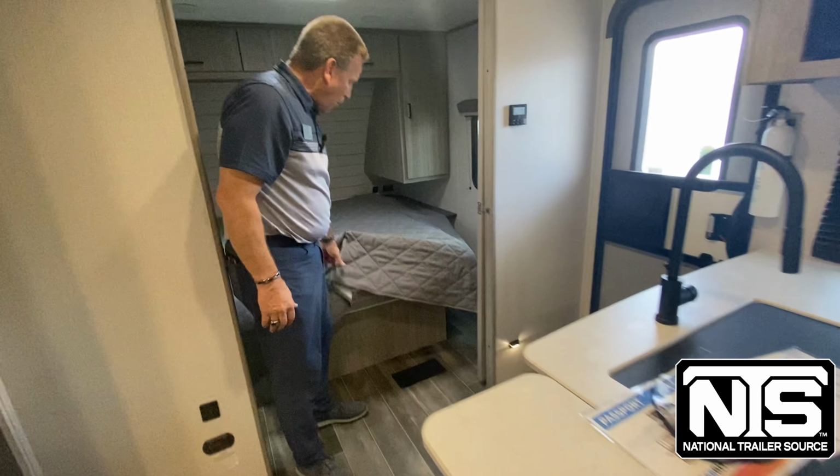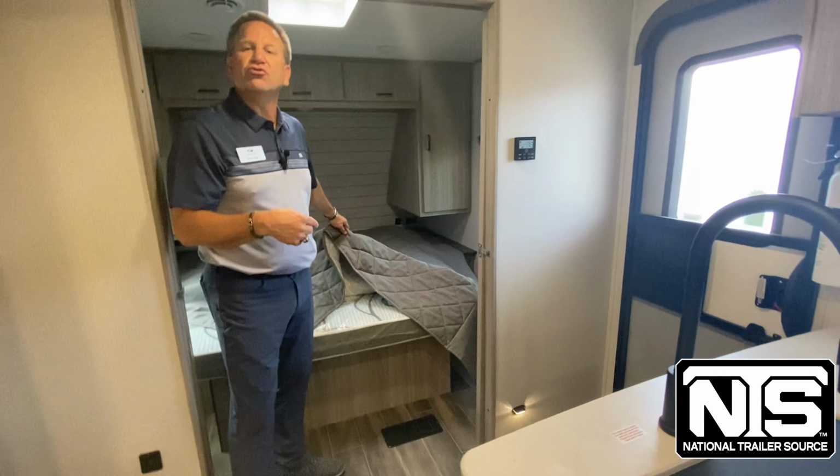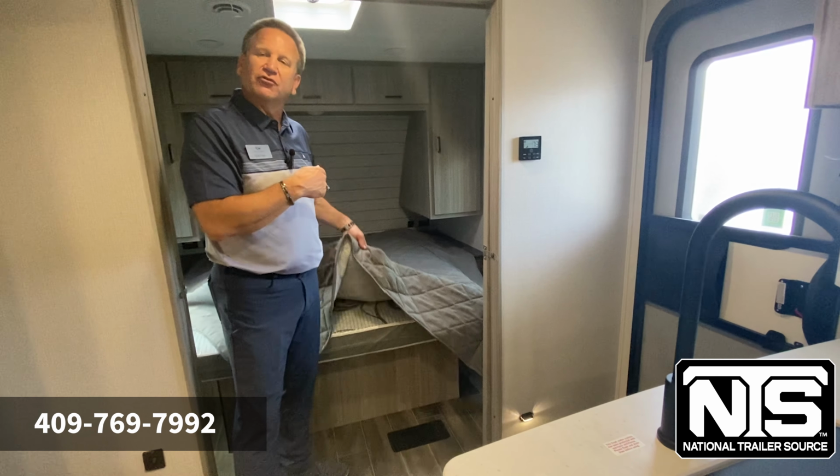The next thing I'd like to mention about the Passport is one of the coolest things is our mattress. Our mattress is a full-size queen mattress, which means you can go and swap it out for any mattress anywhere that you would have a full-size queen.